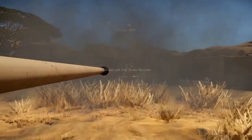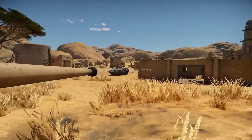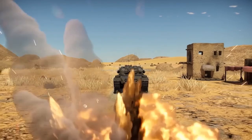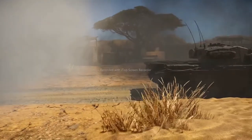Furthermore, thanks to its fast reload, the Mark I performs pretty well in a fight against several opponents. First disarm them, then deal the final blow. Finally, the last big selling point of the tank is the fact that it can launch smoke grenades, allowing you to create smoke screens that have a lot of tactical utility.